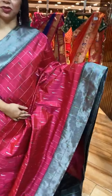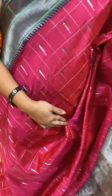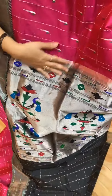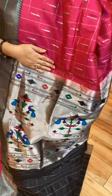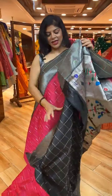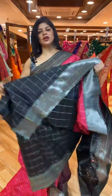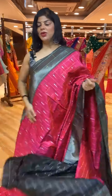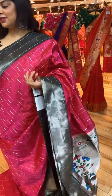Lovely pink and black color. All over sari checks with munia buttas. And beautiful double munia border. Contrast. And this is the pallu. Rich kadi, with flower vases and peacocks along with the diamond and munia border. And blouse is contrast with zari checks and border. And a beautiful sari pricing and details.